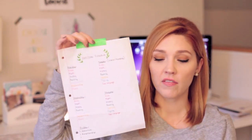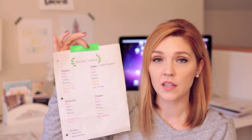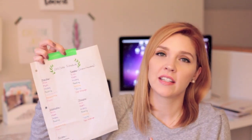So the way that we break down our subjects, and I just have it written down on a sheet of notebook paper with the day and the subject, and I have this taped up on my bookshelf in the schoolroom just to help me remember. I mean, at this point I've got it down, but I just like to have it written down.